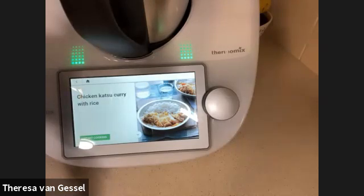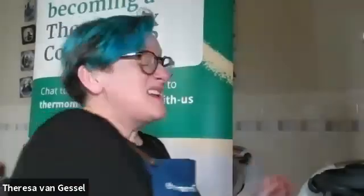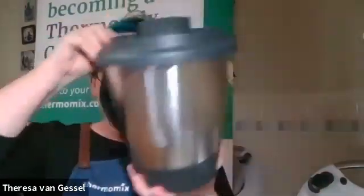So the other thing I wanted to show, just for anyone who perhaps hasn't seen the Thermomix in action before, I've just got to find my other camera, is the bowl itself. So you're going to see all of our consultants this afternoon using the Thermomix, but this is the bowl that does all the magic.